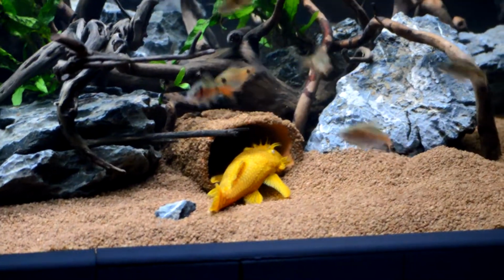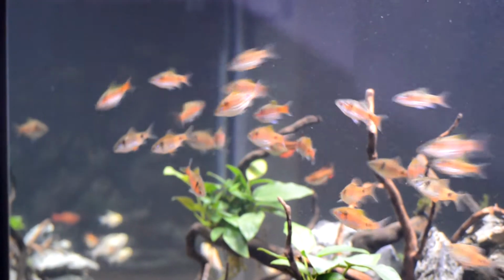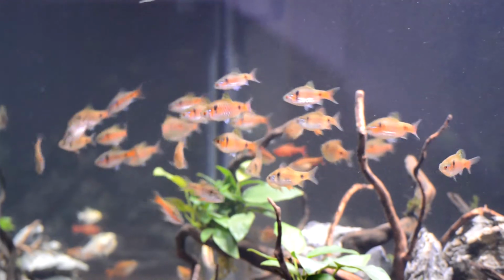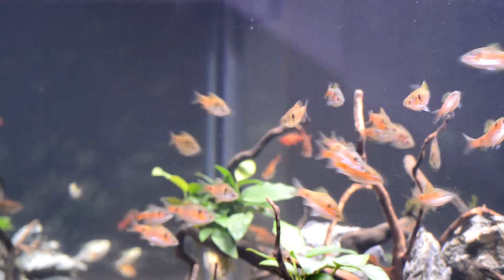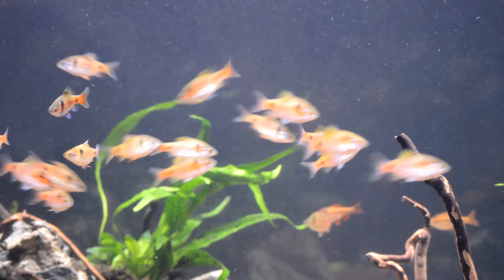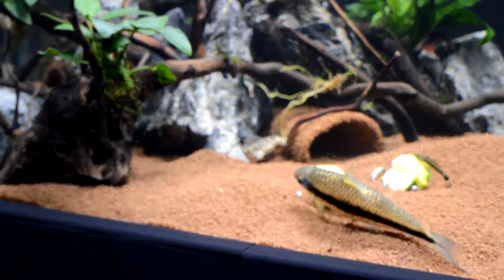Odessa's getting in the way, because there's no way to film without them in, because look at them all. Now if you want a shoaling fish, I know a lot of people will tell you all types of things, but these guys, as you can see, that is a ball of Odessas. And everywhere that one goes, the whole gang follows. So you've always got a big lot. They're very leery fish though. They're not aggressive, I'm not going to say that, but they definitely like to feed, and they go wild if there's any food around.